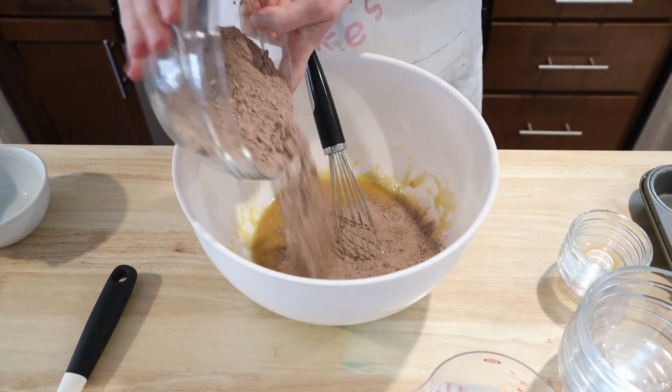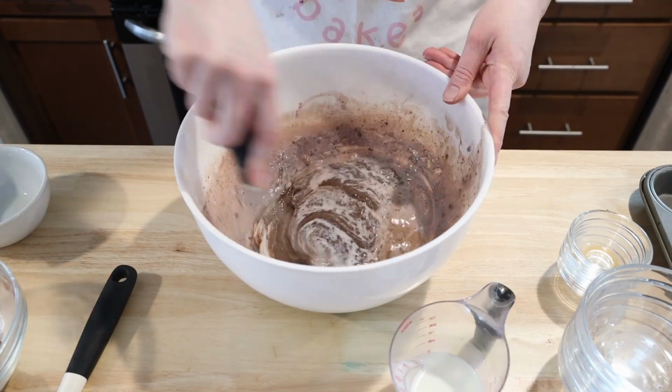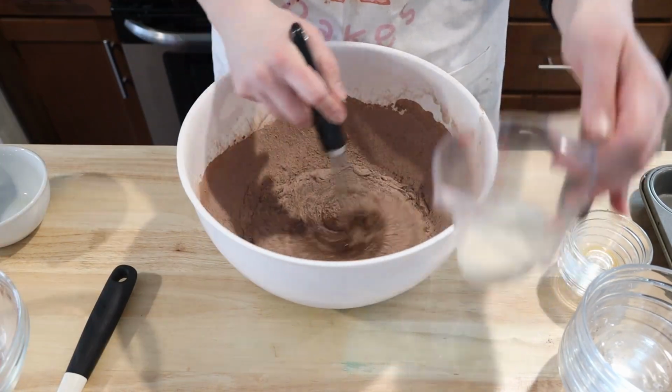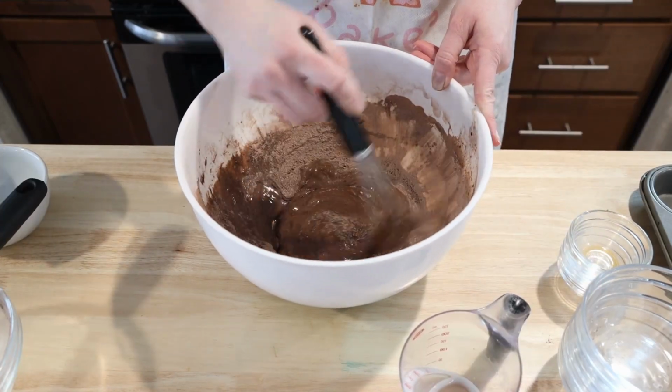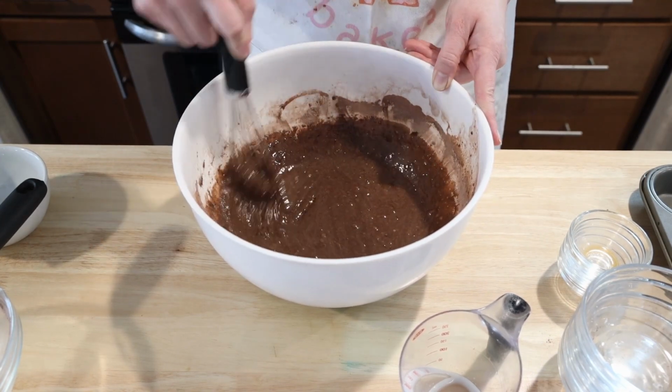Now you're going to alternate adding your flour mixture and a 1/2 cup of buttermilk. Start with the dry, then add half the milk, etc. If you don't have buttermilk, which I didn't have, you can make your own by adding a teaspoon of vinegar, and then you fill up the rest of the way to the 1/2 cup with milk. Let it sit 5 minutes before using.